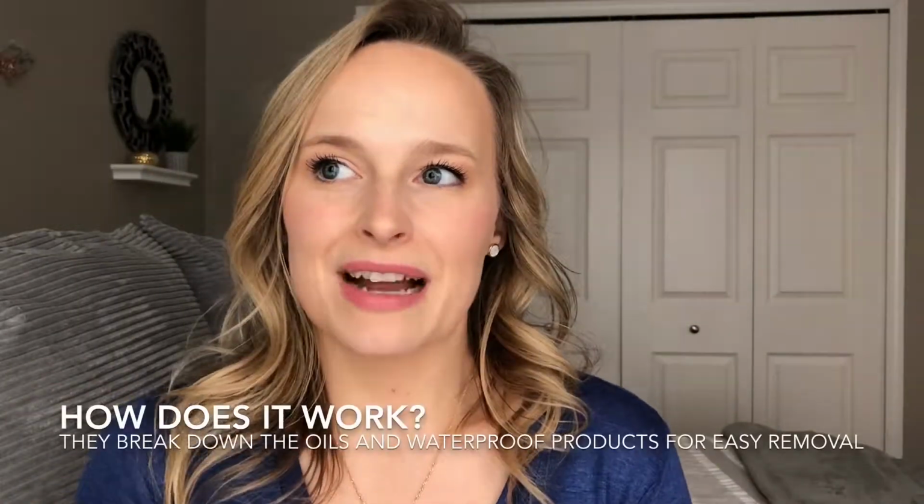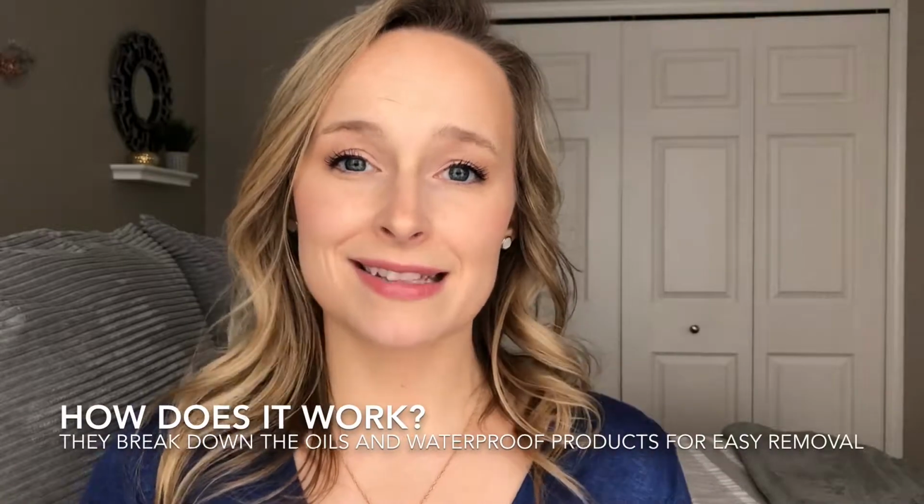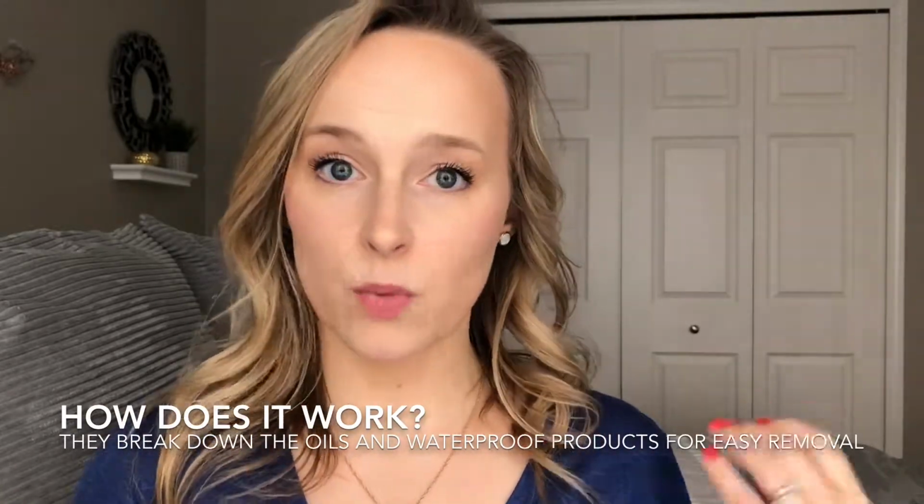So how does it work? Well, oils attract oil, and honestly that's as simple as it gets. Without going into too much detail, the oils will just kind of break down the other oil-based things. Even if you have something that's waterproof or water resistant, an oil will cut through that product and break it down so it can come off your face easily.